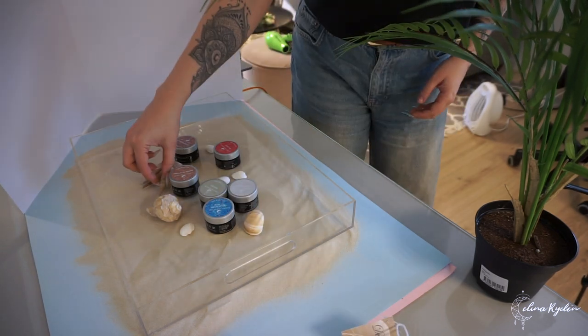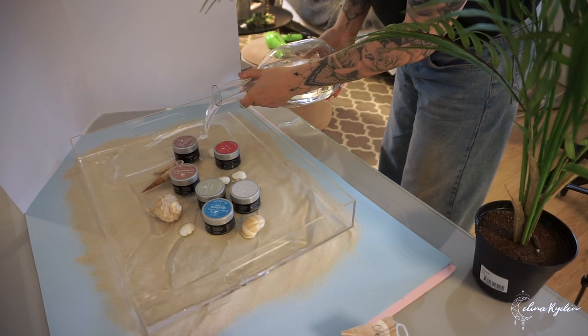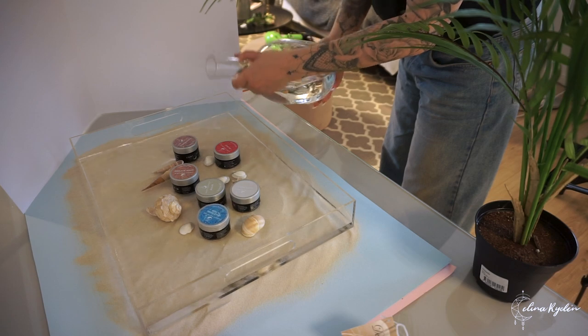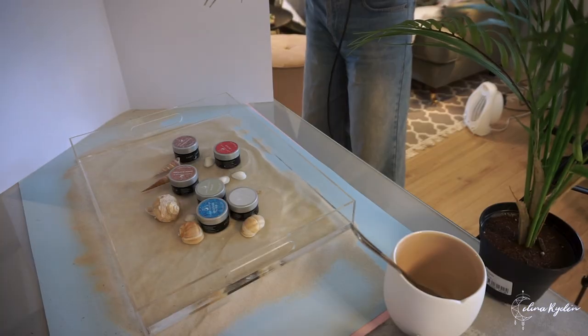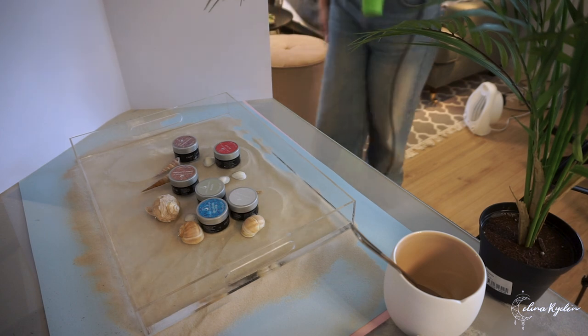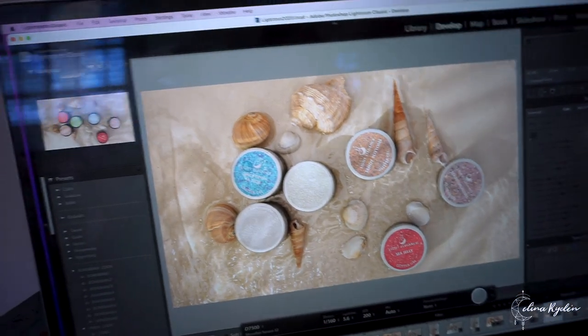After that, we pour some water. Just make sure that nothing floats away. Oh, the perfect bag! And then you use the hairdryer from the side to create the waves, and be careful because we can guarantee that sand is going to go everywhere. Okay.